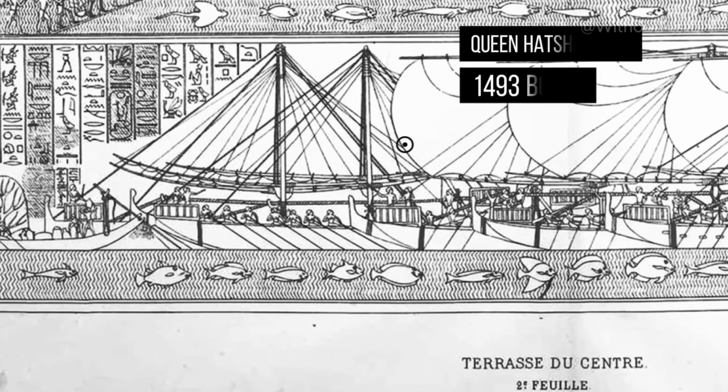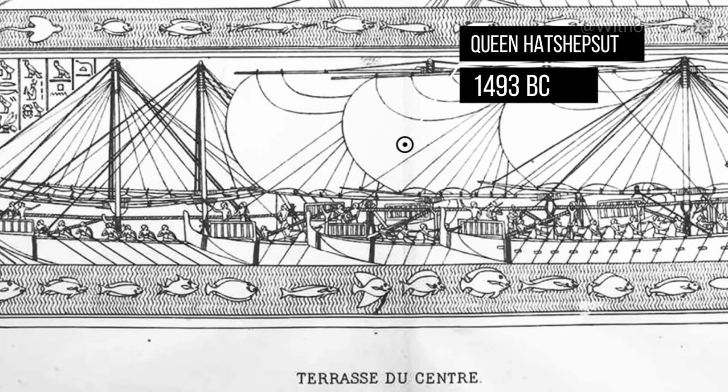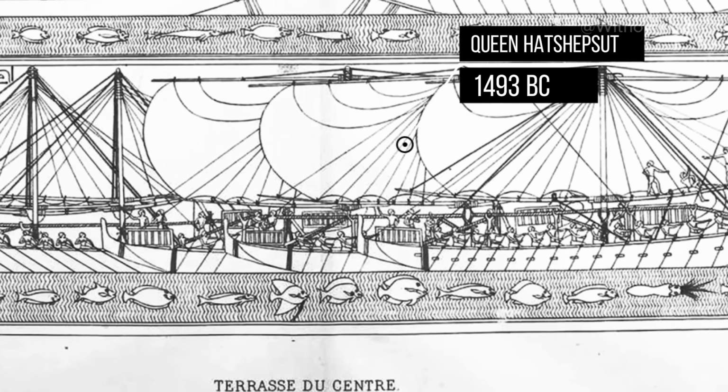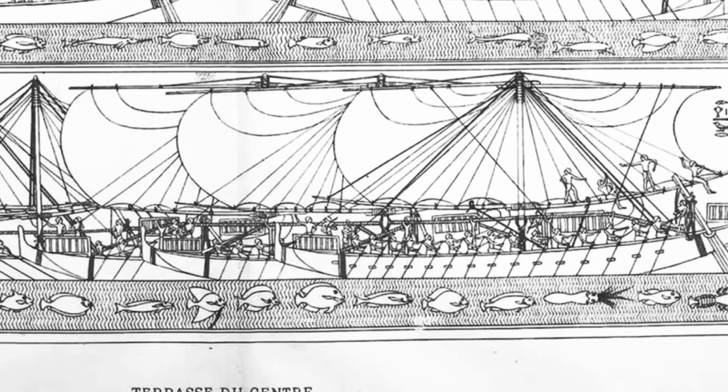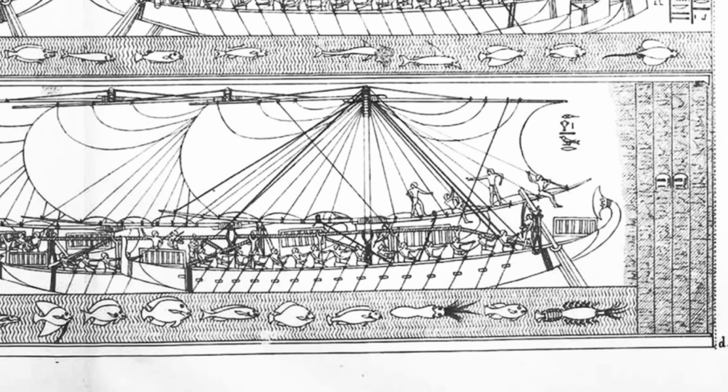If you haven't seen this relief from her expedition to Punt, I highly recommend you seek it out. The story it tells and the details are just amazing. It shows everything from the type of fish that lived in the Nile to the type of goods that they brought back. They were even able to load cattle and trees onto the sailboats.